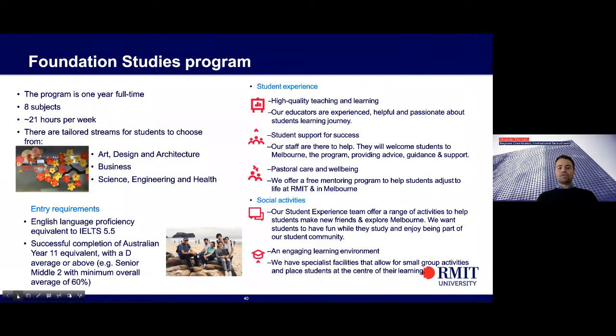For students who didn't meet the entry requirements to an undergraduate program, we do offer the Foundation Studies program, which I talked a little bit about earlier, but I'm going to delve a little bit more into how it's all structured. So as I mentioned earlier, the Foundation Studies program has tailored streams for students to choose from to get to their bachelor program of choice.